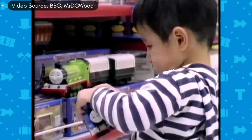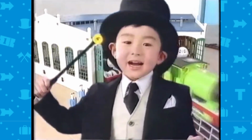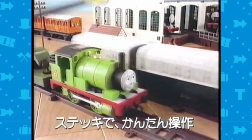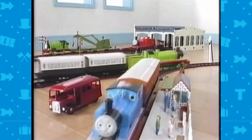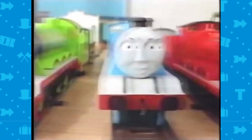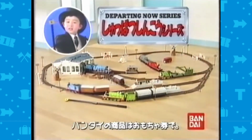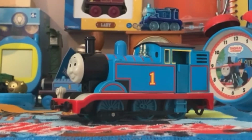And then one year later, in 1997, the Thomas Rail series was discontinued, and any remnants of Departing Now in stores was gone. With that being said, I want to take a look now at the engines and rolling stock I have from Departing Now and Puradera, and see my opinions on them and how good they are in truth. Starting with Thomas, my only Departing Now engine.